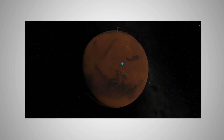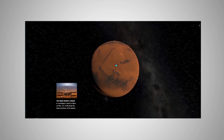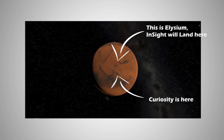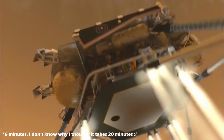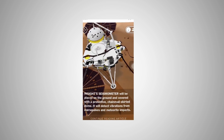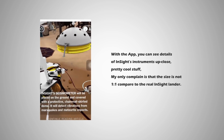The location Elysium is chosen to be the landing site because of its flat nature. We don't want to take unnecessary risks. So you can think of Elysium as a huge 100 square kilometer parking lot, a superb location for landing InSight. The entire entry, descent, and landing phase will take around 20 minutes, and once InSight lands on Mars, it will start deploying instruments. Here's an augmented reality application created by the New York Times and NASA documenting the entire process.